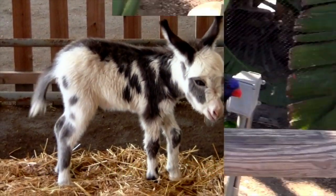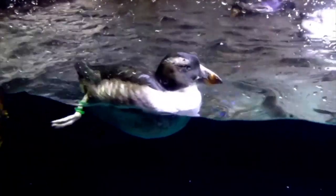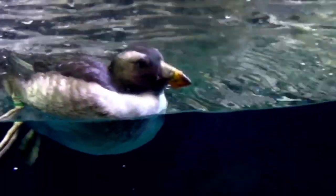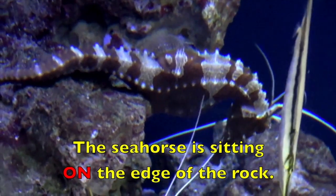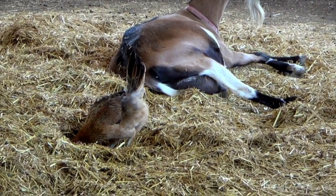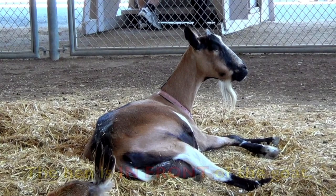Great job! Where is the lorikeet? The lorikeet is on the railing. Where is the puffer swimming? The puffer is swimming in the water. Where is the seahorse sitting? The seahorse is sitting on the edge of the rock. Boys and girls, from where you are looking, where is the hen? The hen is in front of the goat.